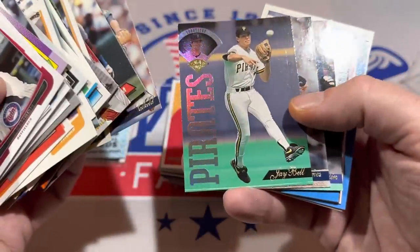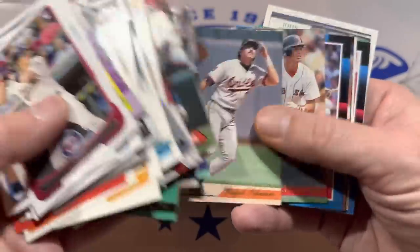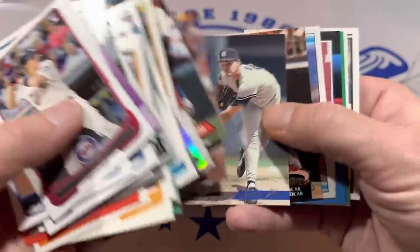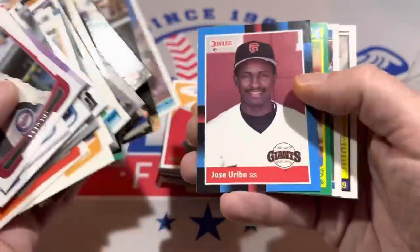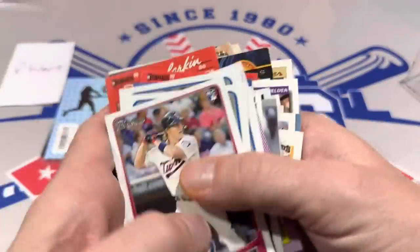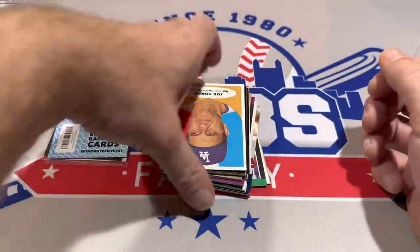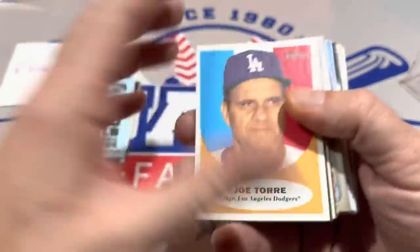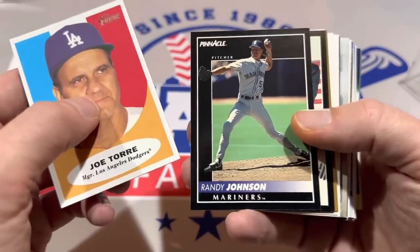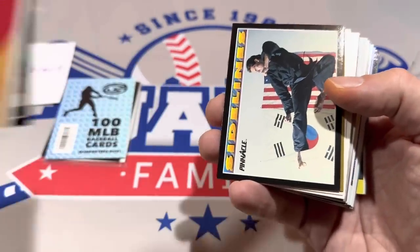Got some 94 Donruss right here. Todd Jones, Bob Hamilton, Rafael Palmeiro, member of the 500 home run club and 3,000 hit club. That's a very rare club, but he'll never be in the Hall of Fame because of his steroid usage and his denial of it. And then he even went in front of Congress and denied it, and then he tested positive like two weeks later. Talk about bad timing. Hall of Famer there, Joe Torre, in his Dodgers uniform. Sometimes I forget about him coaching and managing the Dodgers.